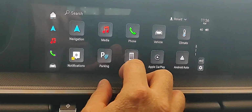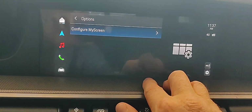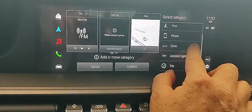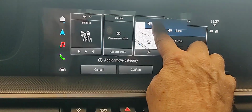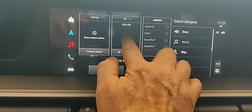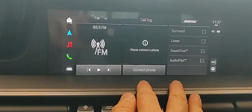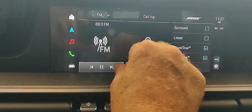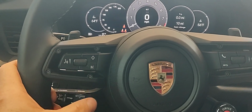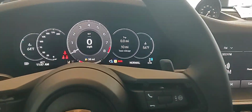Now here's where you can have a little fun. When you're over here and you go to the gear and you hit configure screen, I'll actually take and hold and place the widget. And a lot of times, like I love music, and I'm going to use my maps from my Apple CarPlay. So I might have things situated a little bit differently based on my connectivity and my preferences. So when I'm here and I'm playing music, and notice I can go over here, that's a volume key, and then that will switch the stations.